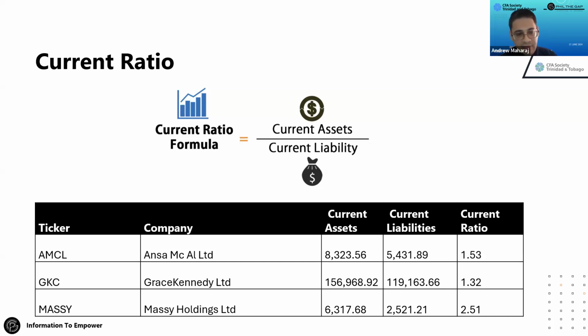Massey 2.5. So generally, the interpretation is that the higher the current ratio, the better because it means for every dollar in liability, you have more assets to cover it. So in the case of Massey, for every dollar in liabilities or current liabilities, they have $2.50 in current assets to cover it. So it is considered safer, right? So based on this, we can say that Massey, from a liquidity point of view, is in a better position than Grace Kennedy and Anson McCall, while Grace Kennedy is in the worst position.